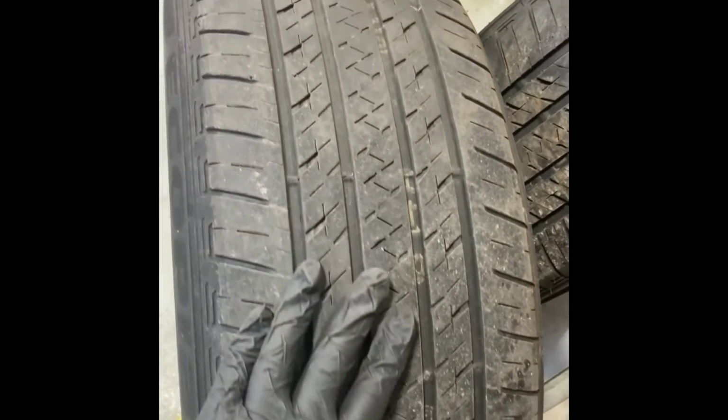These Bridgestone tires are still in great shape. As you can see, it's still above the wear bar. It's got about 5 mil left remaining, so there's still tons of life left in there as well.